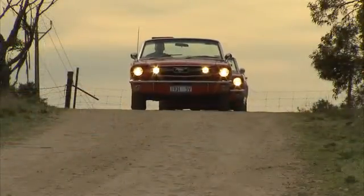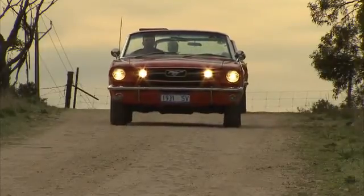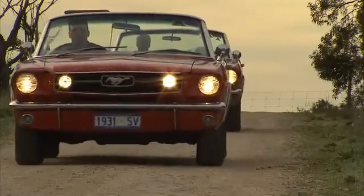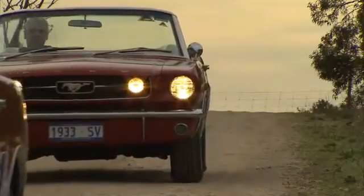First-generation Mustangs were produced between '64 and '66 and broke all kinds of records when they came out. Over 1.5 million pony cars hit the road in just 2 years, and with so many vehicles out there, tracking down parts is a breeze.